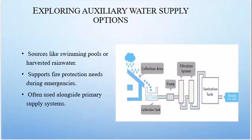Exploring auxiliary water supply options. Auxiliary water supply options, such as swimming pools or harvested rainwater, enhance fire protection capabilities. These resources can supplement primary water supplies during emergencies, providing additional volumes of water. Utilizing alternative sources ensures sufficient water availability for firefighting efforts. Their integration into fire protection strategies adds an extra layer of security.